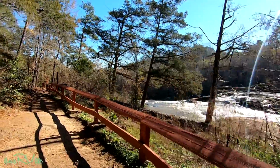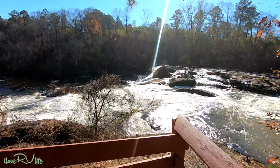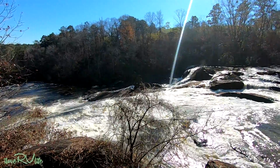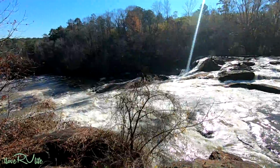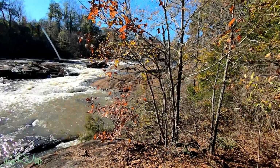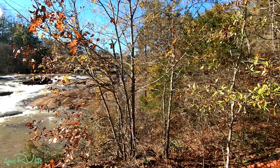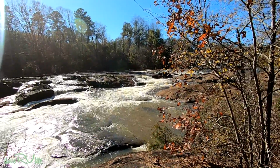They are really something. A few years back, they used to let you walk out here on the edge and get down to the bottom. And again, so many people wandered off too far, and too many people started getting hurt. So they give you these little walkways that you can actually come up through. But the views are still pretty spectacular. Look at that. Isn't that something?